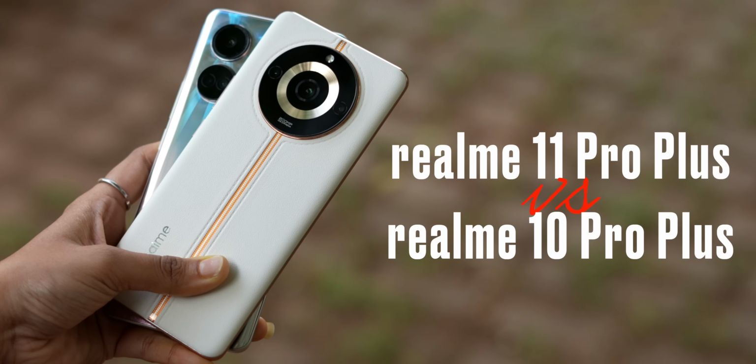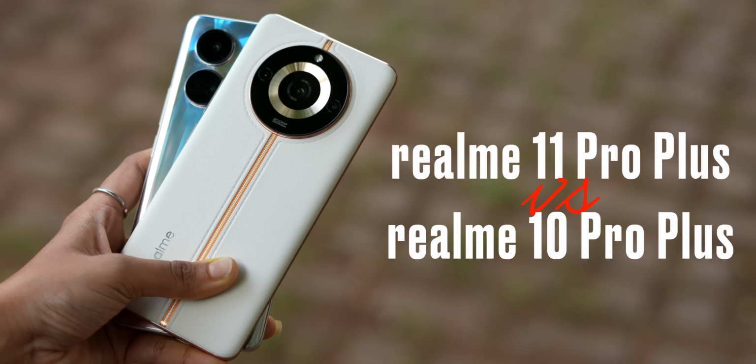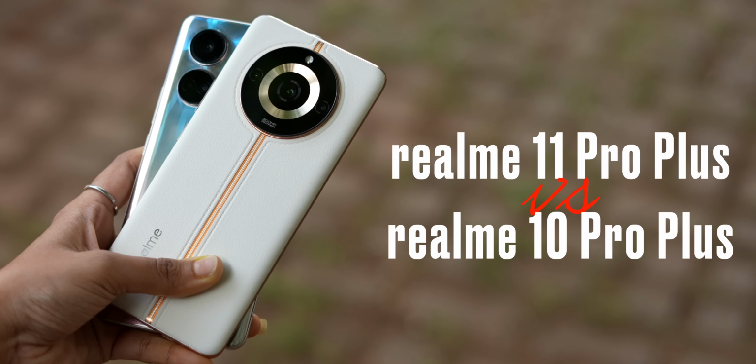Well, patience my friends, I have answers to those questions and more in this detailed comparison review of the Realme 11 Pro Plus against its predecessor. I don't know if I should even call it that, the Realme 10 Pro Plus.